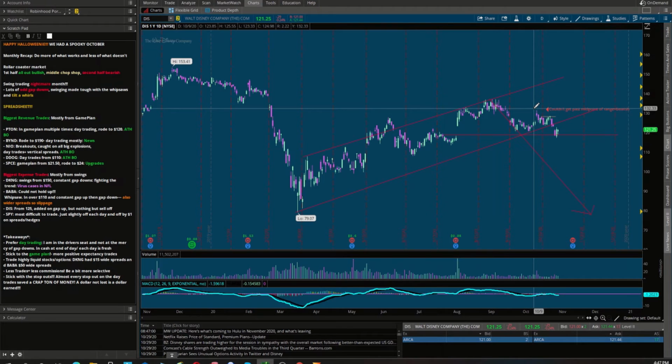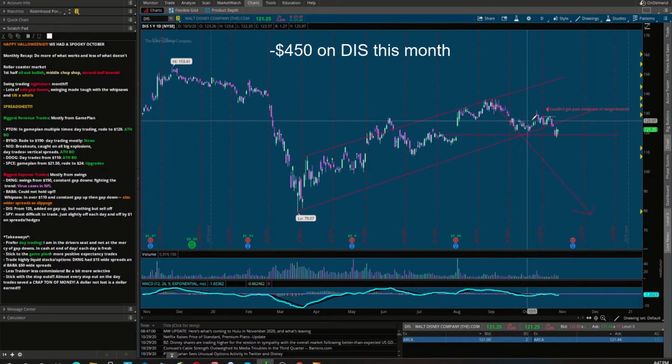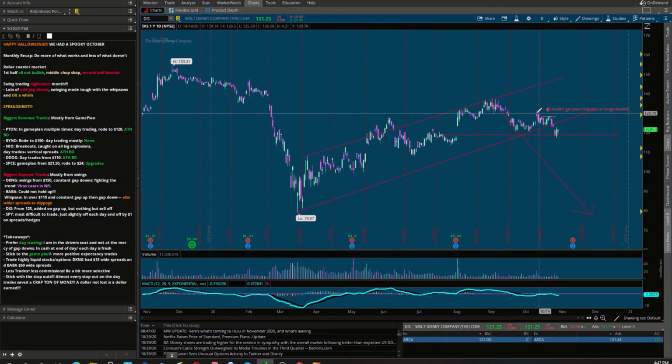A ton of big expense trades from this month were also from Disney. And Disney, we were swing trading in from $125 a share, got the nice gap up, and actually started to add to Disney in this 130 area because we got the 130 break, looking for a move just to test the top of this channel. But Disney, it couldn't get past the midpoint of the channel, and it started to break down. And Disney, we had to cut, and we just caught some fat gap downs on Disney. So we had to cut once we started to break the trend. And Disney was just an annoying expense trade all month.